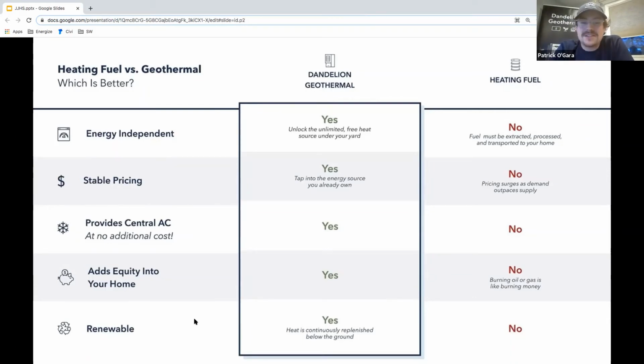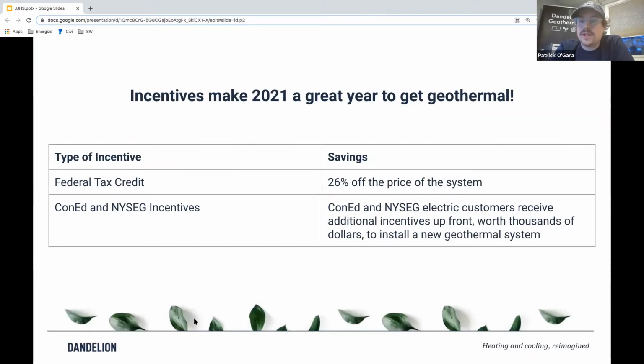So there's definitely some equity consideration as well with these types of systems. And fortunately, geothermal offers some of the best incentives and tax credits that are available today to help offset the cost of installation, most of which is related to drilling. In order to roll a drill rig out on your property costs a good amount of money.